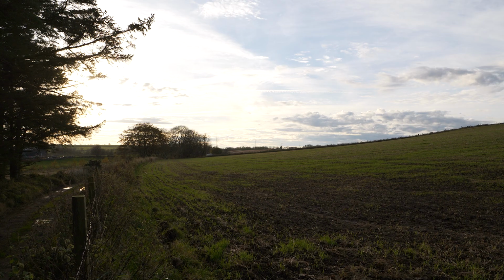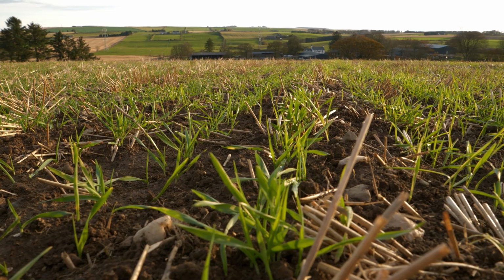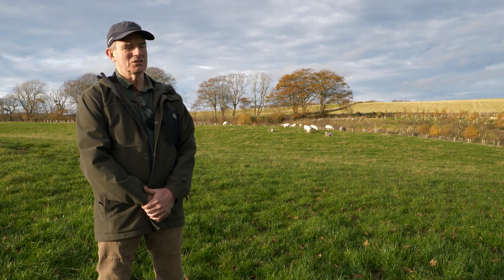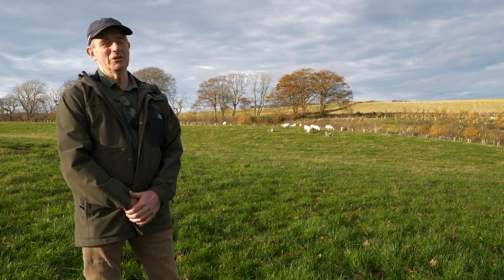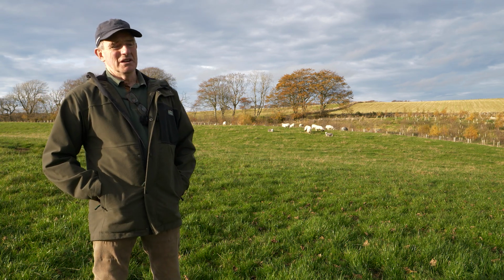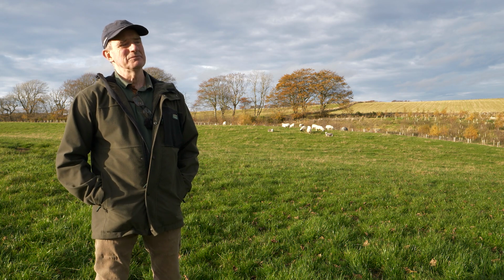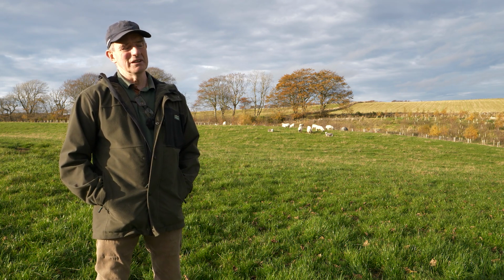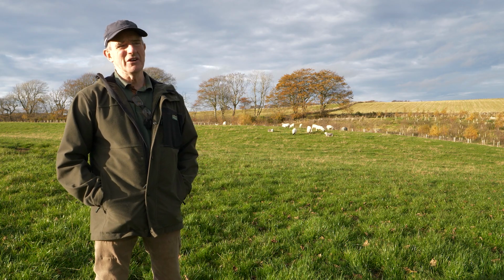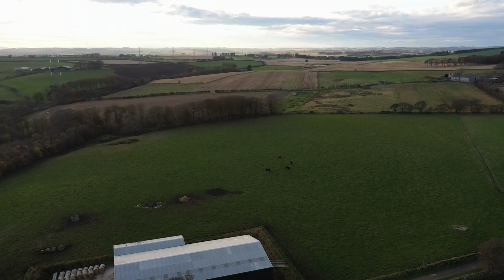Well, one of the main benefits is timing. If you're establishing with min-till, you can go straight onto a cleared stubble field. It saves a lot of time and expensive ploughing. Ploughing is not cheap at all, so that's a huge benefit. And it's quite quick. The actual sowing process is quite fast. I feel that's a huge benefit.